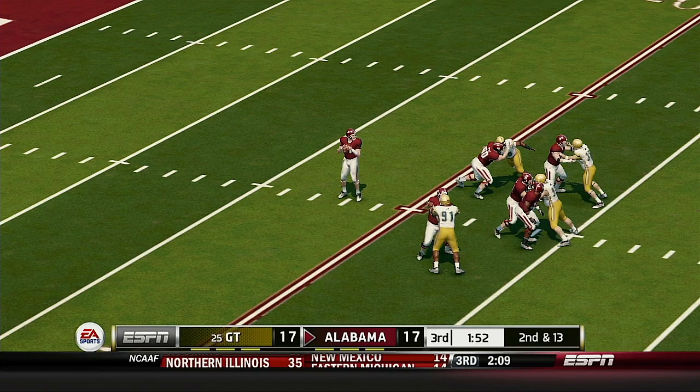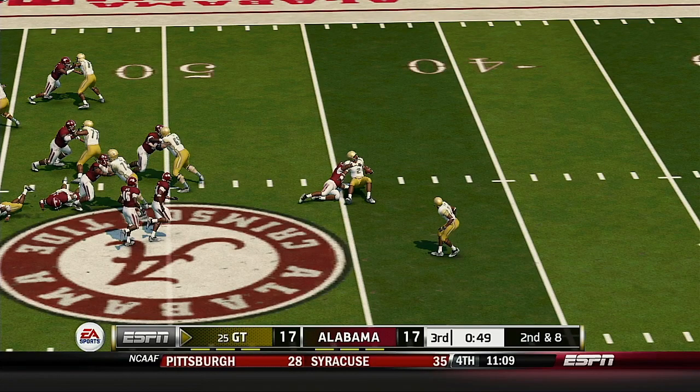From the 48-yard line, second down. For a loss. He wasn't decisive at all on that option. Once he committed himself, there was no place to go. One of the top stadiums in the nation. This crowd comes to play themselves.